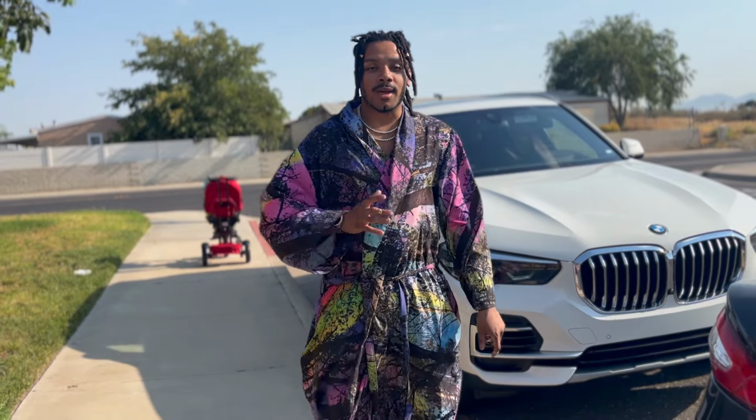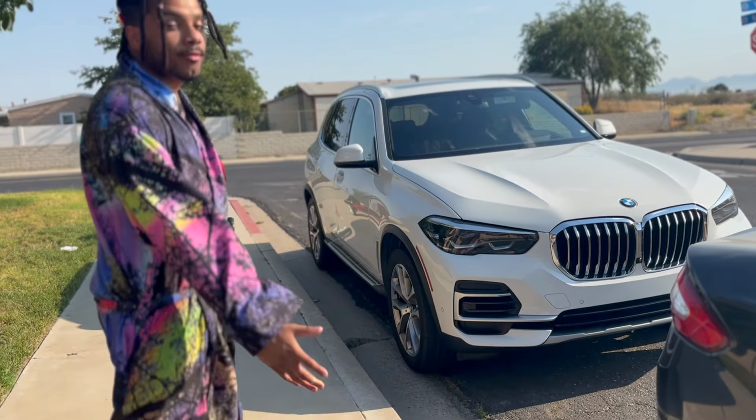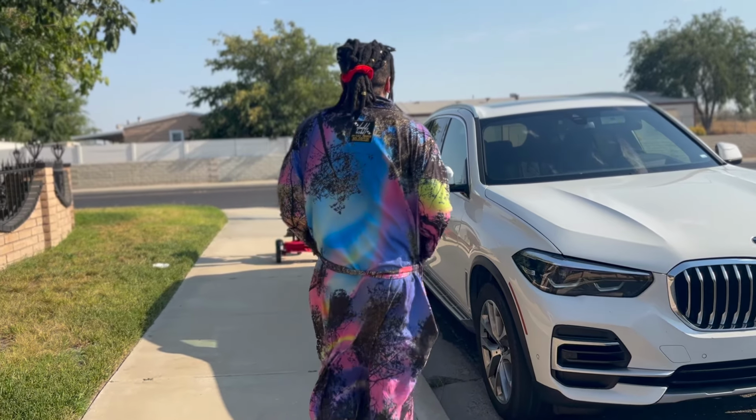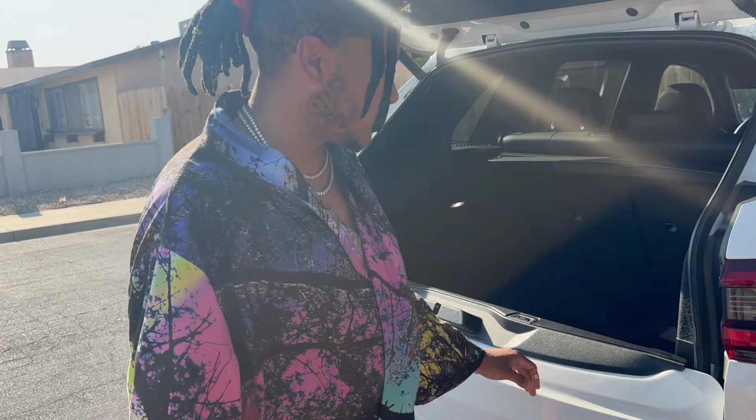This is the BMW X5 for everybody who can't afford an X6. This is the trunk space, which is more than adequate for a Bentley stroller.